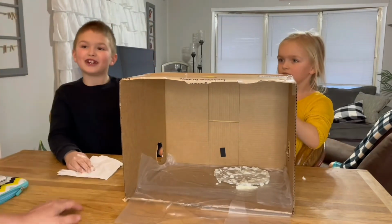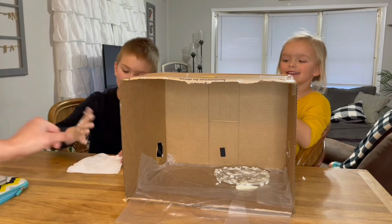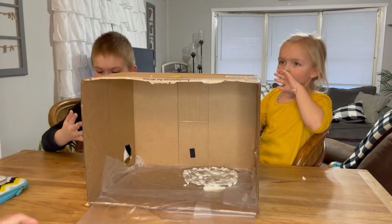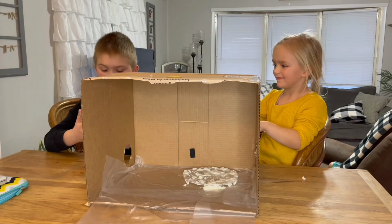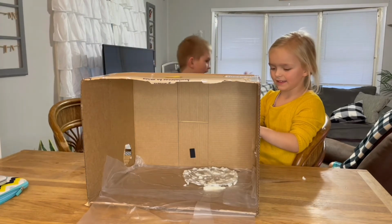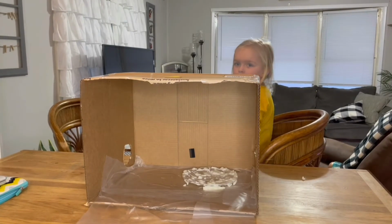It was yogurt. Look at your hands. What is it? Yogurt. It's not yogurt. What is it? It's rice pudding. Ew. Oh. Yeah, yum. Ooh, yum. I'm washing my hands. Me too. All right, we get ready for the next one.